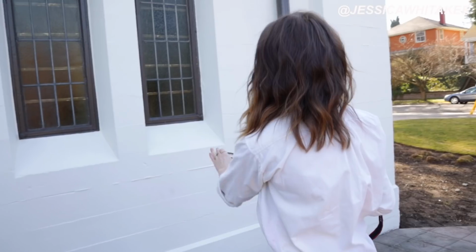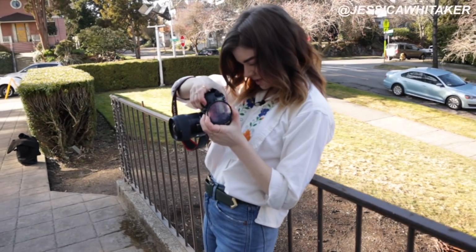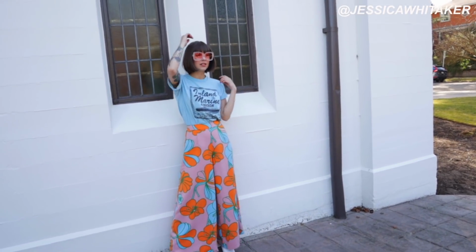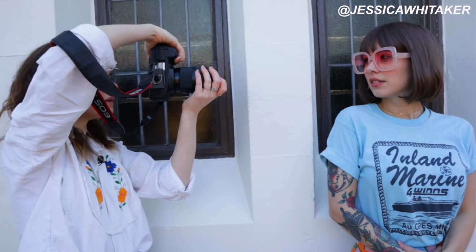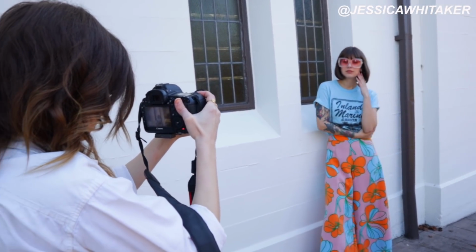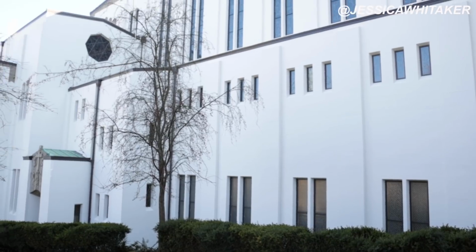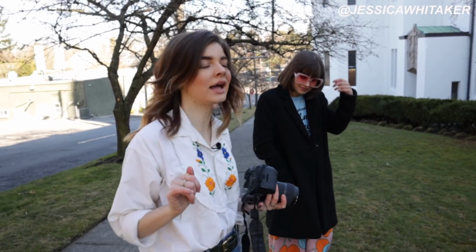I'll have you stand kind of between these two windows. This will be really pretty intentional framing. Okay, perfect. This is such a cool, here, show them, Lily, all the lines in the framing. Okay, this is one way to really kill it with portraits, to be intentional about your framing and lines and composition.